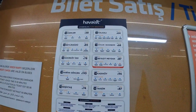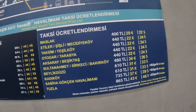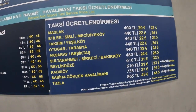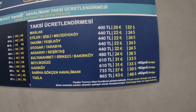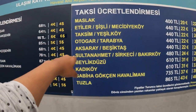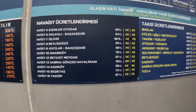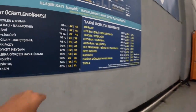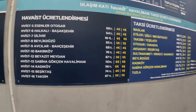Here you can see where this bus goes. And now I will tell you the best thing. You can see here, if you are taking a taxi, then the cost is here. You can see the prices. If you are going to Maslak, Taksim, Autogar, Aksaray, then this will be the cost, maybe not confirmed. If you are taking a Havaist bus, then the cost will be 68, 64, 115, 85, 68.